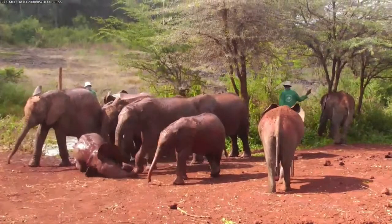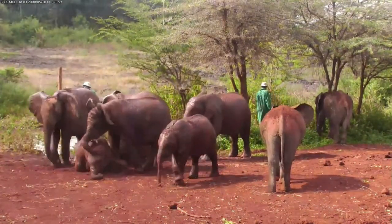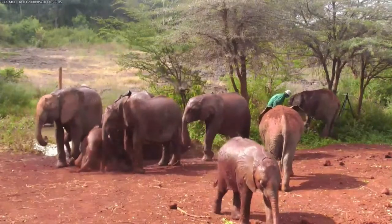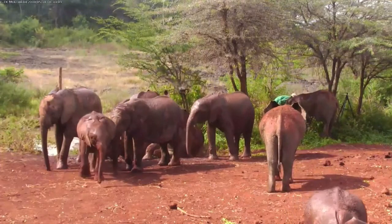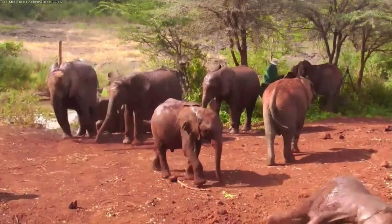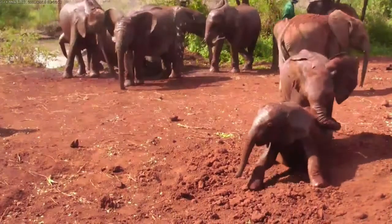So if you're joining us now, welcome. The Sheldrick Wildlife Trust does not only take care of orphan baby elephants and rhinos and set them free back into the wild. We also have some projects that we undertake. For example, we have got mobile veterinary units. You can see Naleku rolling down in the dust after getting the mud. The whole body feels itchy, and that's why she wants to roll in the mud. Rojo is joining her.